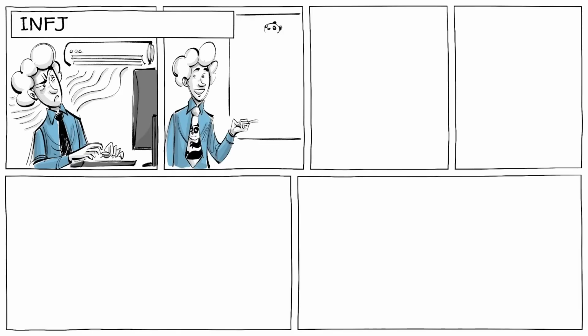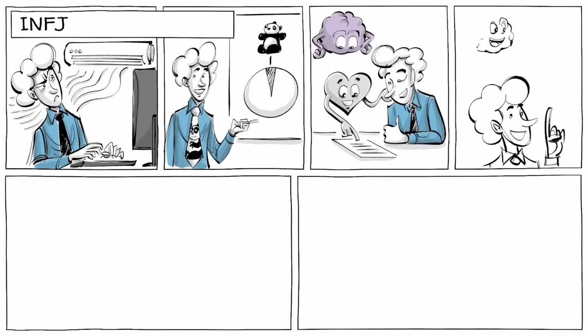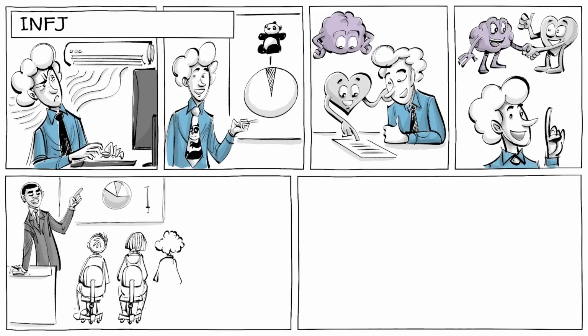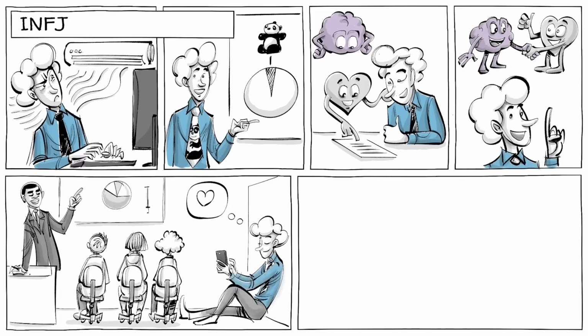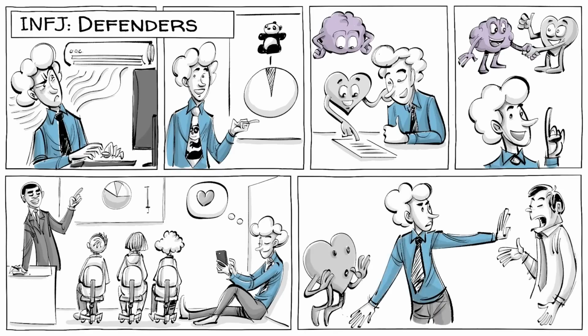INFJs are sensitive, original, and the rarest of all types. Their strong intuition means that they trust their instincts above all else. They prefer neither leading nor following, but doing what feels right. Their devotion to protecting what they value earned them the pseudonym Defenders.